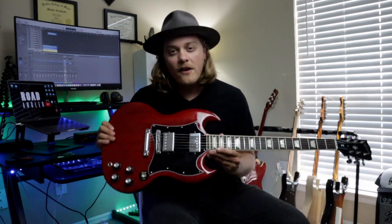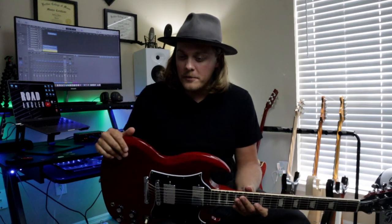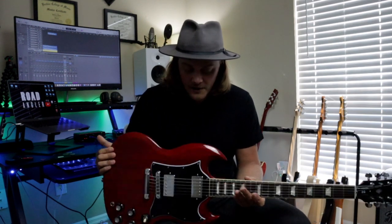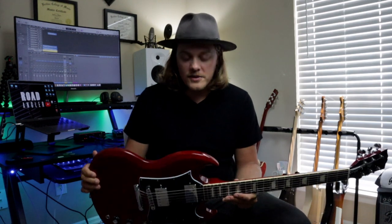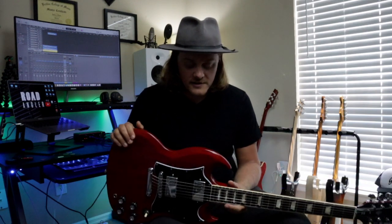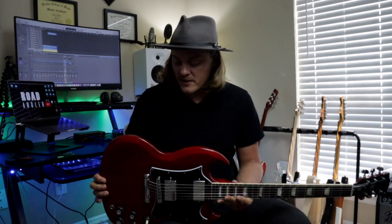But I gotta say, I fell in love with this guitar in Guitar Center and ended up leaving because I was really wanting the '61 reissue. Then I watched a bunch of videos on this guitar and was really digging it when I was playing it, so I ended up going back to Guitar Center and purchasing this, and I'm so glad I did, because by the end of the tour, I ended up playing only this guitar because I just couldn't put it down.